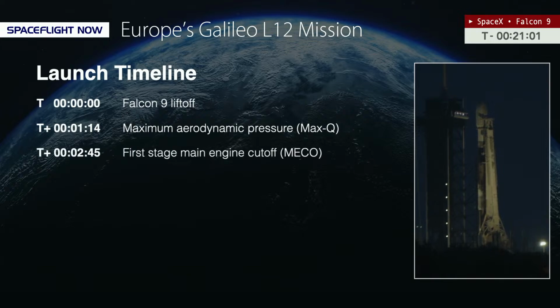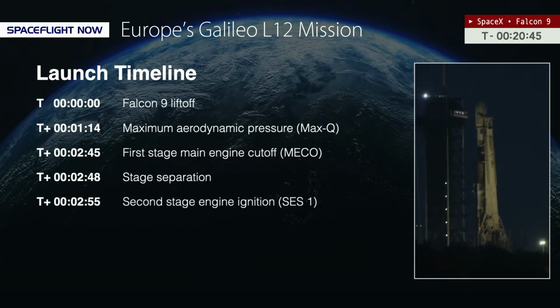At T plus 2 minutes and 45 seconds, we'll begin a series of events in rapid succession. First stage engine cutoff kicks it off at T plus 2 minutes 45 seconds, followed a few seconds later by stage separation. Then the upper stage engine, the Merlin vacuum engine, will ignite at T plus 2 minutes 55 seconds. And the last milestone that SpaceX has disclosed is payload fairing jettison at T plus 3 minutes and 39 seconds.